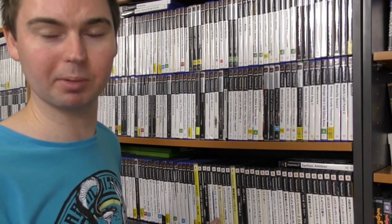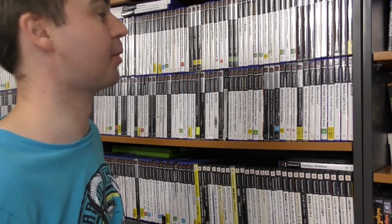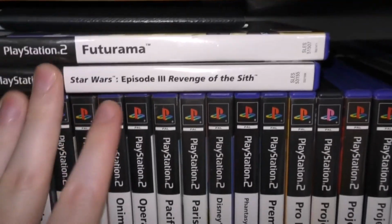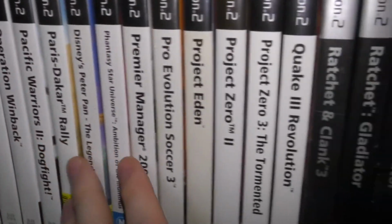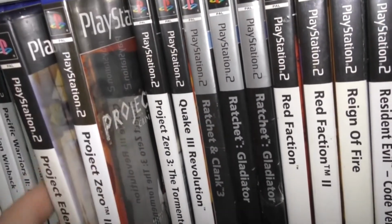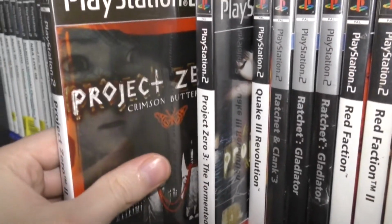I got more PlayStation 2 games stacked in a cupboard. I probably easily have 400 titles on the PlayStation 2. So I'll just have a quick look. So Futurama, Star Wars, Okami. So many great titles here. You could probably tell. Fatal Frame. North Americans will know, oops, wrong ones. Will know it's Fatal Frame.